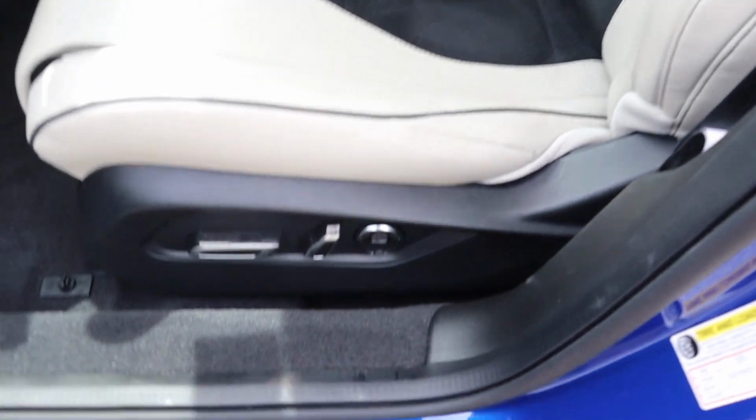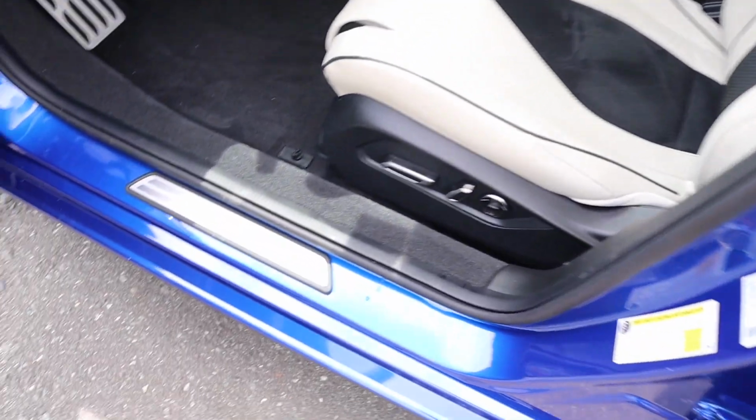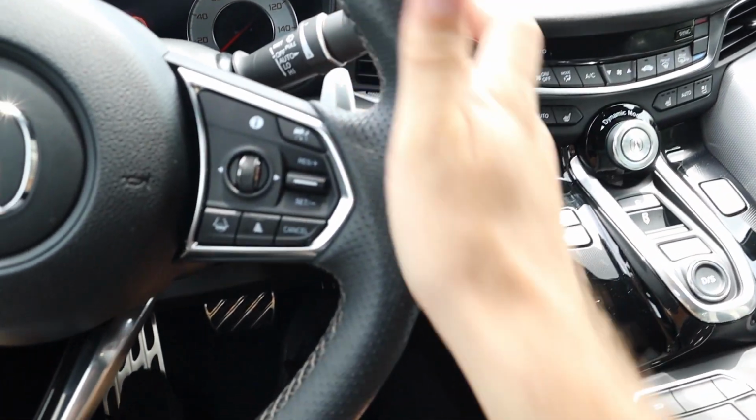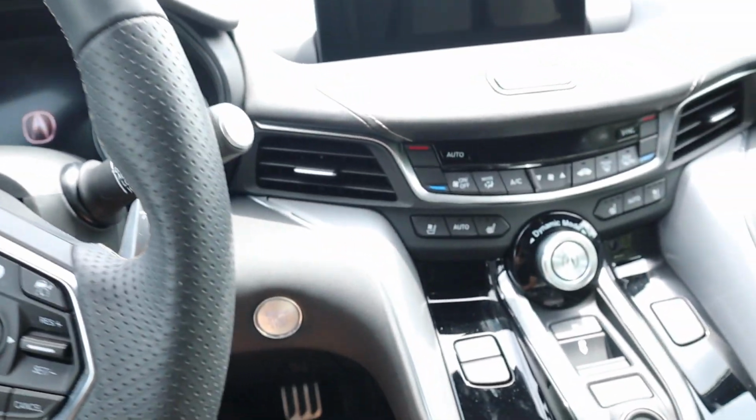Now these are automatic seats, and those controls are finished off in black chrome there, which is a great touch. Type S is also down on the door sill. And then look at this steering wheel. We have solid and perforated leather, flat bottom design with the Type S badge. But let's fire this back up.